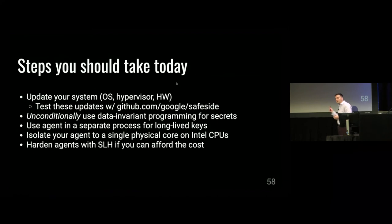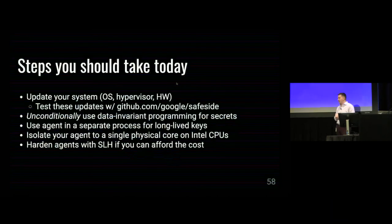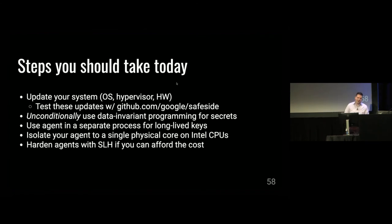This is perhaps most important if you're doing distributed TLS termination. You need to design some kind of agent system to separate your long-lived keys from your session keys. Otherwise, you have a very serious risk here. You need to then run that agent isolated onto a single physical core if you're running on Intel CPUs with untrusted users on your system. Otherwise, MDS is going to make it extraordinarily easy to steal your key data. And this is the only mitigation we have for that one.